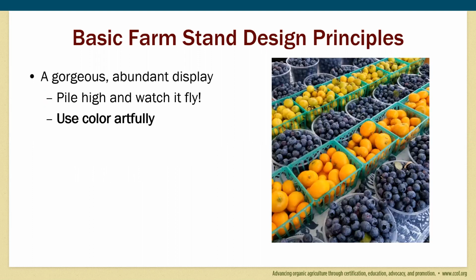And use color artfully. So this picture was taken pre-sustainable packaging options. We did our blueberries and our kishu mandarins and our lemon guavas, and that was pretty to break up the blue on the table. And we also recycled those too. We reused them, pre-COVID times.